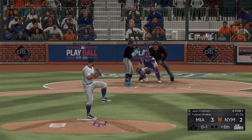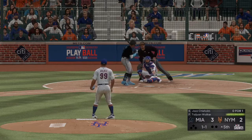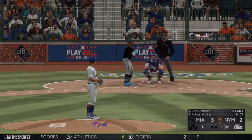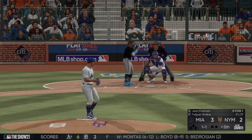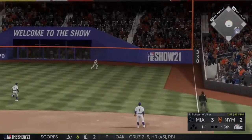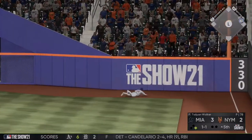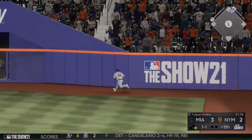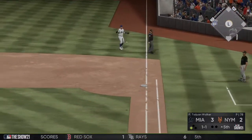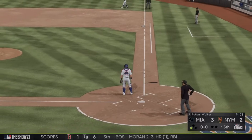Oh and 1 count, and the pitch. Ball, that's down. And he squares, fires up on this one. Deep to straightaway right. Now this will rattle up against the wall. Around second, he's on his way to third. And he is into third with a leadoff triple.